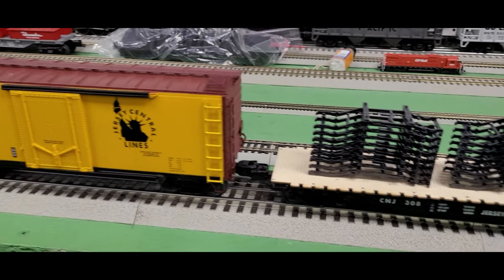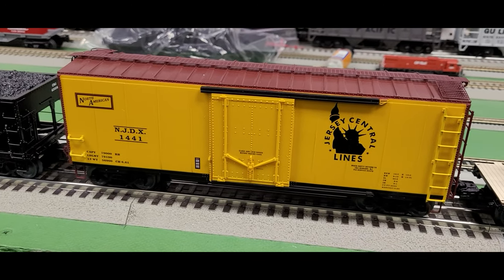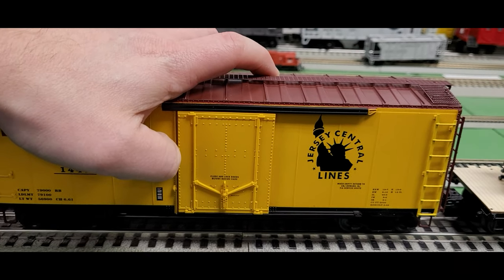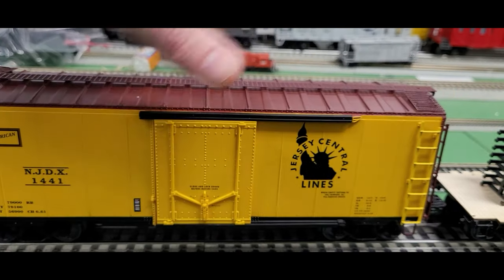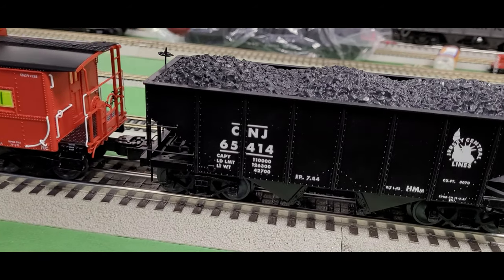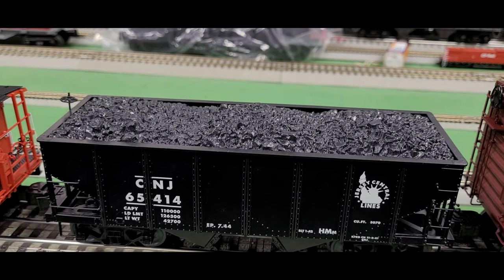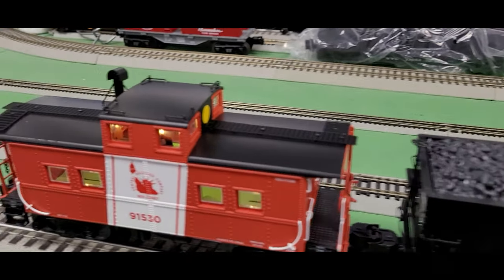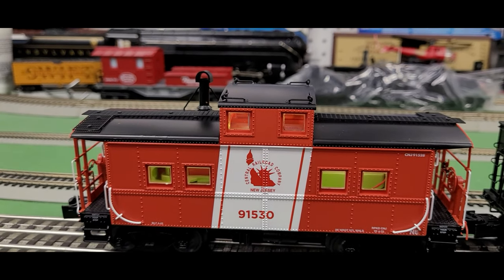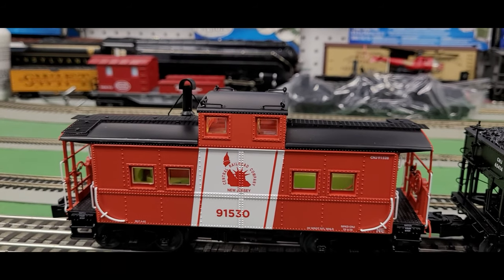Now I have a Jersey Central box car here, a refrigerator car here. And once again, the doors do open so I can put stuff inside. Of course, it's not gonna want to open for me, but they do open, take my word for it. I got the nice hopper car here, a two-bay hopper car. And then my personal favorite car of the whole set, I think the caboose is really sharp looking. That is just the traditional standard caboose. Lights up, great looking piece that we have here on the set.